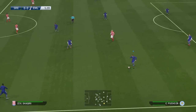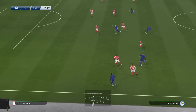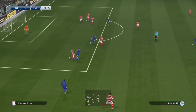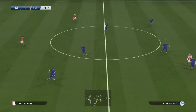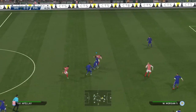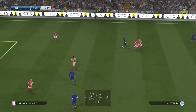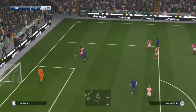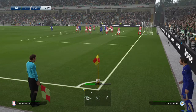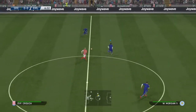Fuchs. Leicester were imperious when the two sides last met, and the fans are asking for more of the same. Fuchs with the ball through. Cuts it out. And it's Dyer. It's a brilliant interception. You can get that clear. And out to safety. It's a long forward pass.